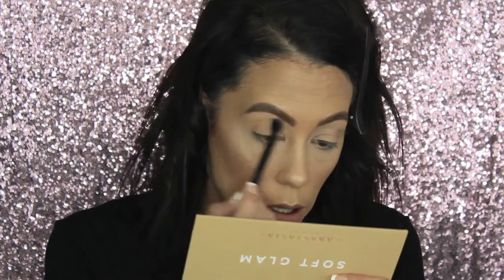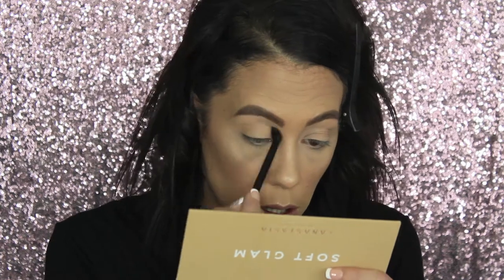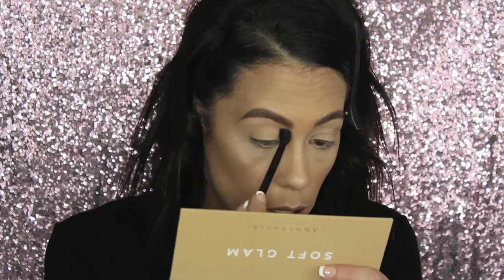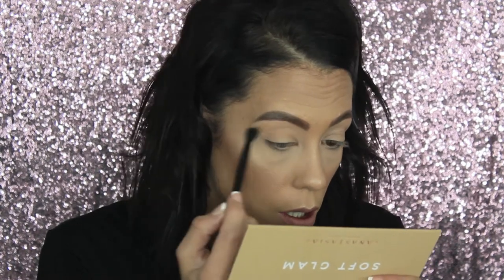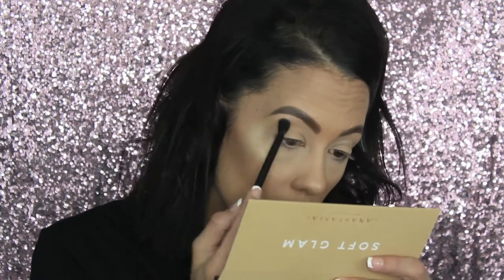Let's get some eyeshadows on these eyes, shall we? I'm going to zoom us in a little bit. God, I don't even know what I want to do. We're dipping into orange soda for the transition, and I'm gonna try to use this brush that came with the palette for most of our shades. This brush seems kind of dense. Okay, that's a good transition shade.